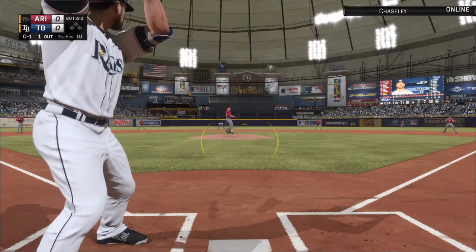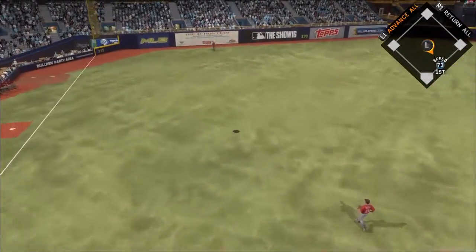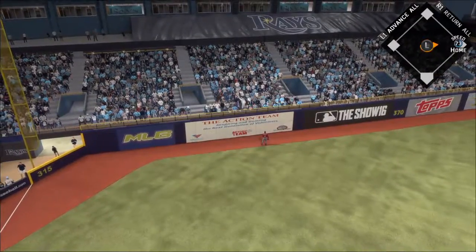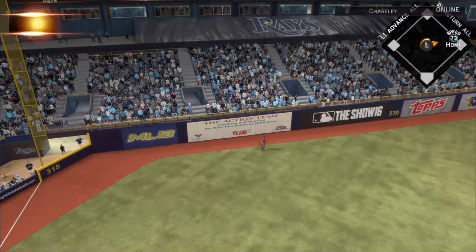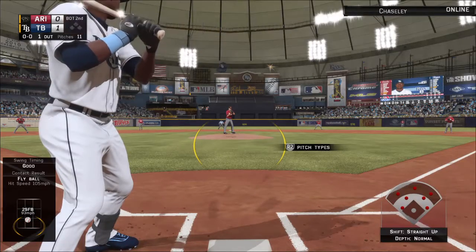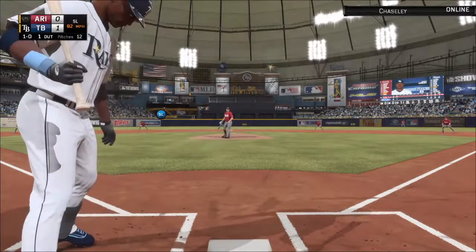Into the windup, here comes the 0-1. This is hit high and deep out to left. Crawford looking up. Gone! A solo shot here to left as the Rays move out on top 1-0.